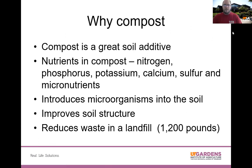So why do we want to compost? One, compost is a great soil additive. Nutrients in compost can include things like nitrogen, phosphorus, potassium, calcium, sulfur, and other micronutrients. It introduces microorganisms into the soil. It helps improve the soil structure, and also helps reduce waste in landfills. I think the fact that every year about 1,200 pounds of organic material is thrown in the trash by each individual in the United States is striking. In soil structure, particularly in East Tennessee, we have hard clay soils, and so adding some organic material to soils helps improve that structure, also helps improve water retention, and also allows roots to grow better and helps improve your plant health overall.